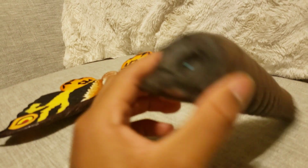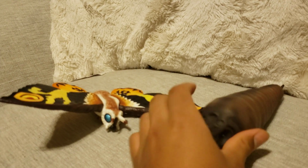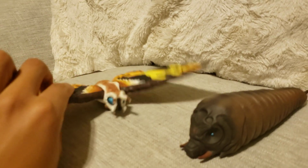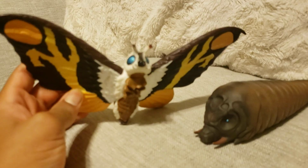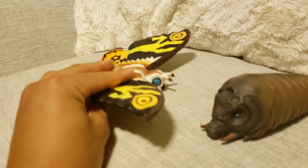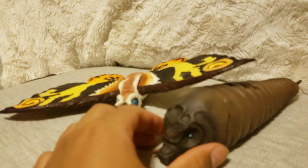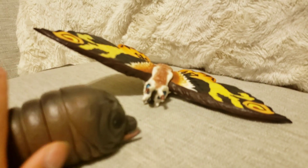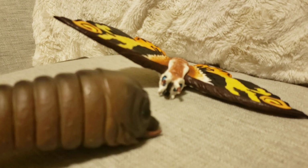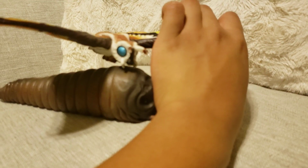My next two figures are the Mothra Larvae from Godzilla: Tokyo SOS. I'm pretty sure that's what this Mothra is from. And this Mothra is, well, I want to say the Final Wars version, but this one was also in Tokyo SOS. So I'm just going to go with Mothra 2003. I got these two around the same time as well. I'm really happy to have both of them because this is actually the only Mothra Larvae I have in my collection. So I'm really happy to have her. And I'm really happy to have this Mothra as well. But now on to the next figure.